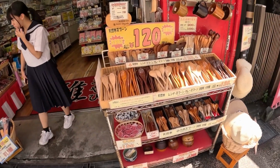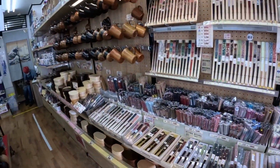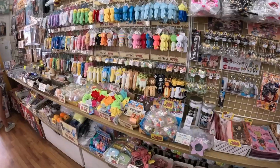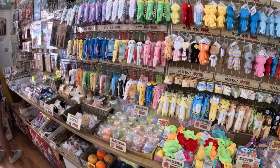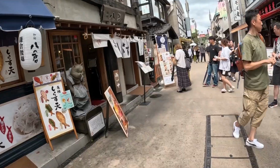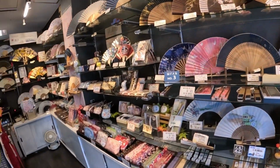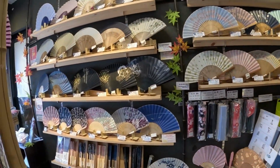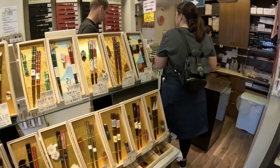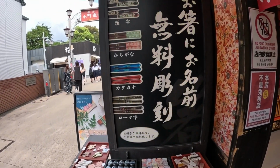This place sold some traditional Japanese woodwork, chopsticks and wooden cups, also some Japanese style t-shirts, and some weird keychains, Shiba Inu toys. This place only sold Japanese style fans, many different kinds of them. And this place was only chopsticks of different types and quality. Probably only in Japan. You can also get your name carved.